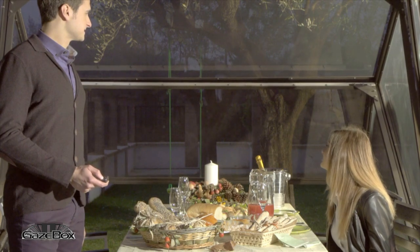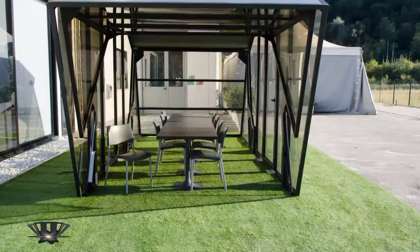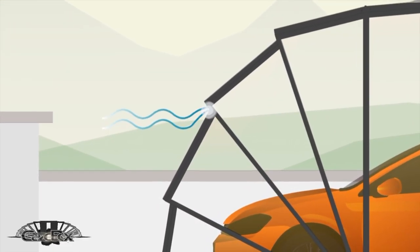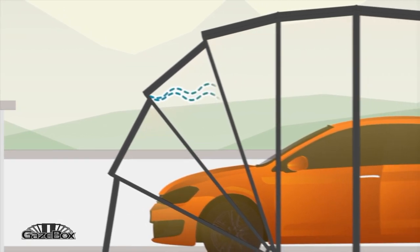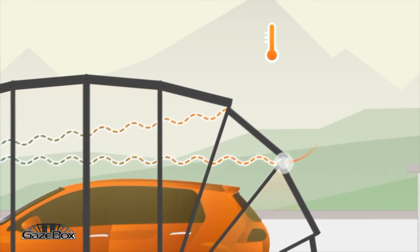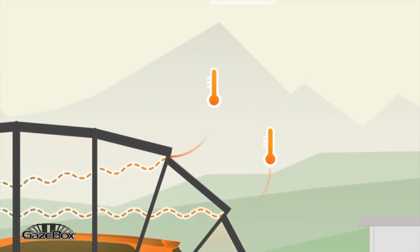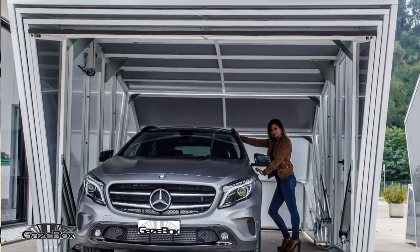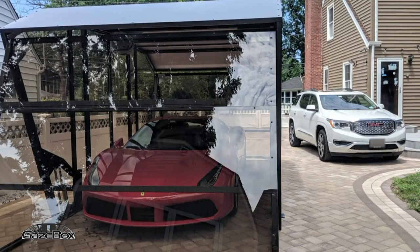Different uses. For example, having a picnic on a sunny or windy day while being comfortably sheltered. The particular design allows adequate ventilation inside the Gazebox, avoiding condensation and eliminating excessive heat. Nice to get into a cool car on a hot day. You can have your car always clean, even for last-minute business uses. Privacy is enhanced by choosing a suitable color of the panel, smoked or transparent.